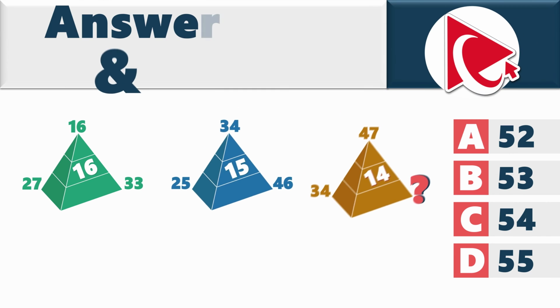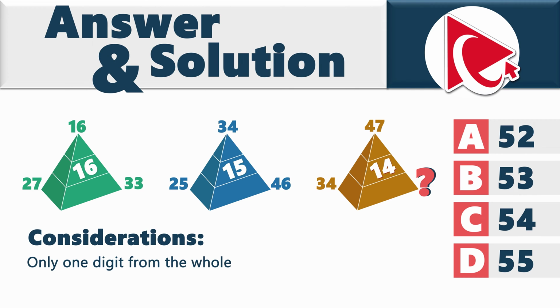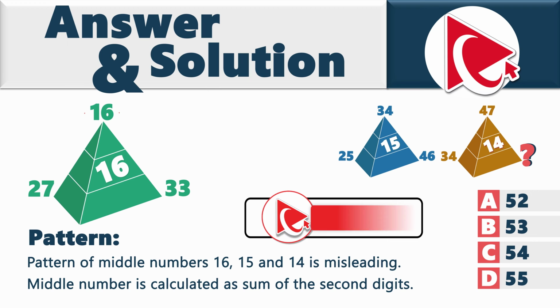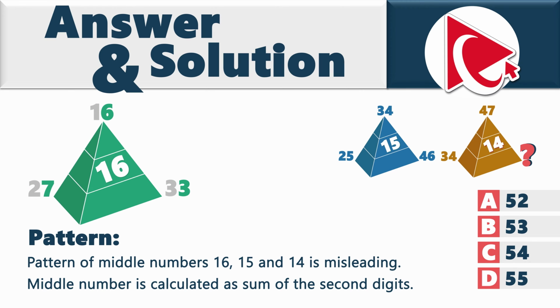And speaking about mysteries, I gotta share the secret with you. Only 1 digit from the whole number is used in the calculations here. So, for example, in the first pyramid, instead of using numbers 27, 16, and 33 to calculate the middle number 16, only the digits 7, 6, and 3 are used in the calculations. And the sum of 7, 6 plus 3 is exactly 16.